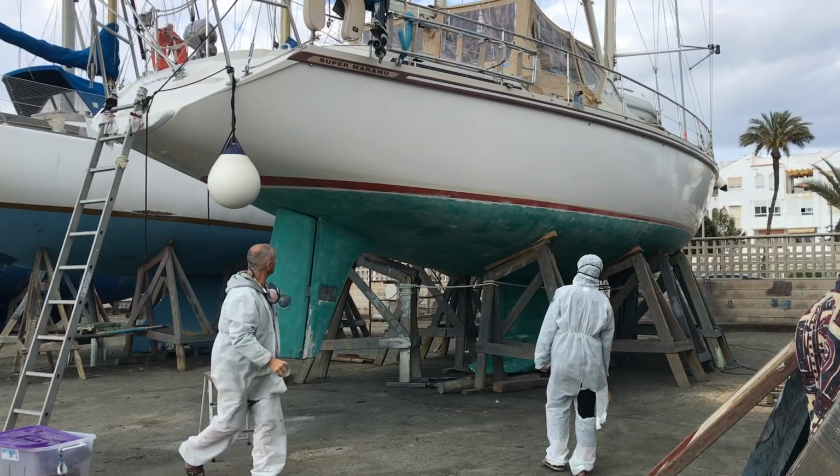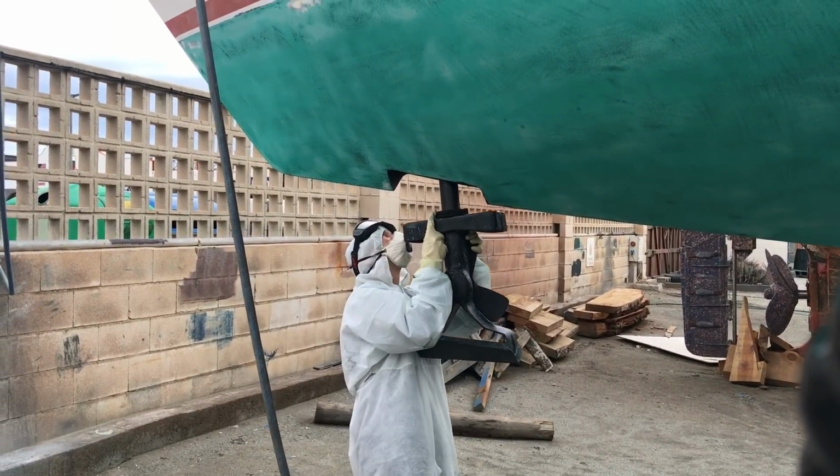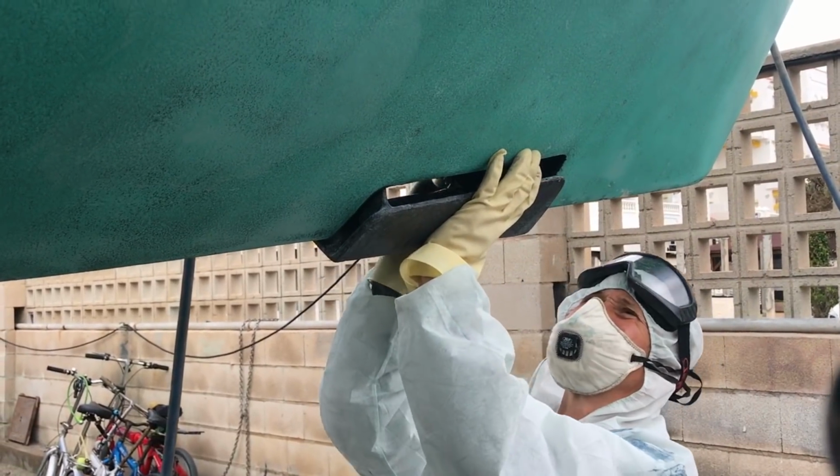So in between the police patrols, we try and take every opportunity we can to carry on with the maintenance when the weather allows. There's nobody in the boatyard anyway, so we don't come into contact with anybody, so we're not putting anybody in danger.